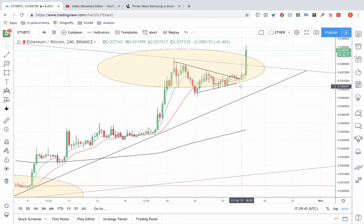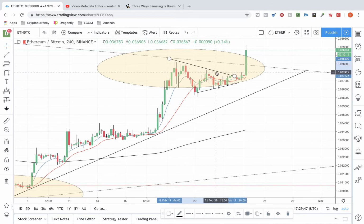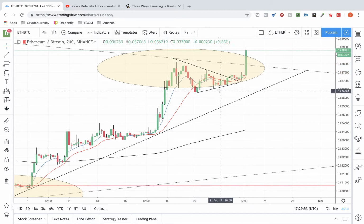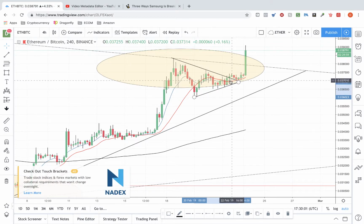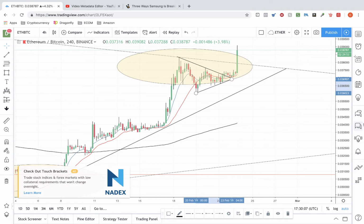So as you can see, we had a nice wedge pattern here. We can put it on the outside. You can do it really any way you want. You'll get the same result here, that we had a nice breakout. That makes the most sense there. And a nice breakout. Breakout, the retest. We're not only holding the MAs, but we've exploded and broke this high. So Ethereum is on its way to the next target.